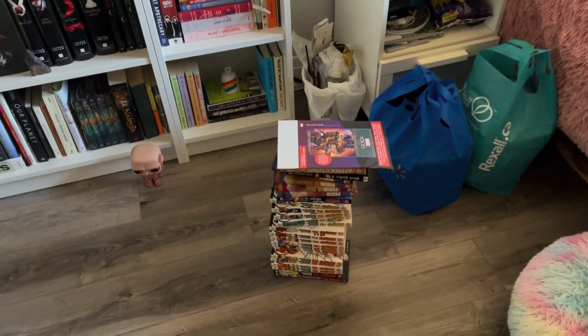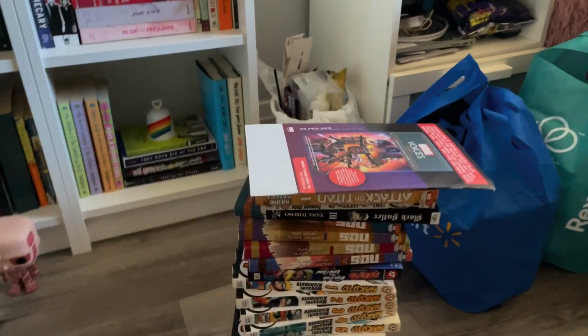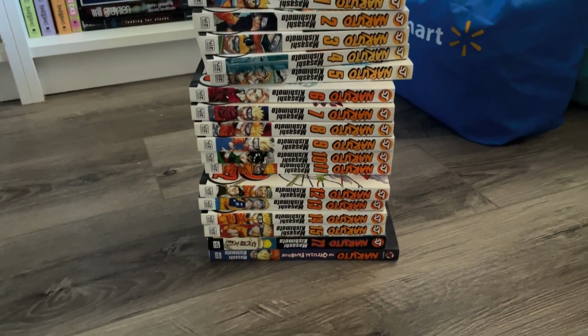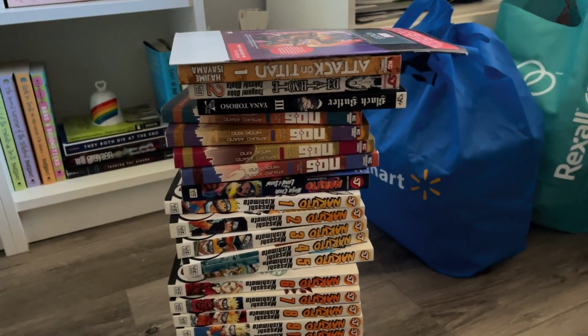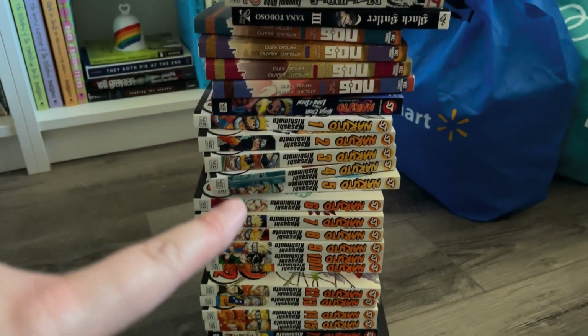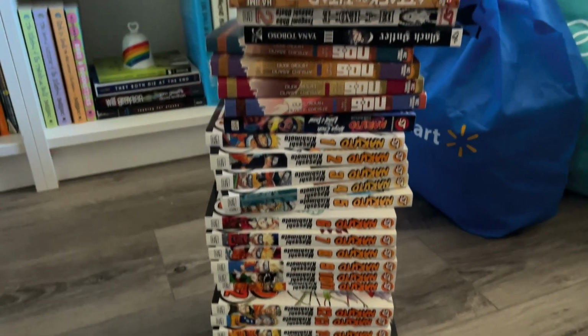I lied, there was more. I'm also getting rid of my entire manga collection. I don't read manga anymore. I haven't read most of these. I've read most of these ones here, but I've read the first three Naruto and that is it. So I don't need to keep these.